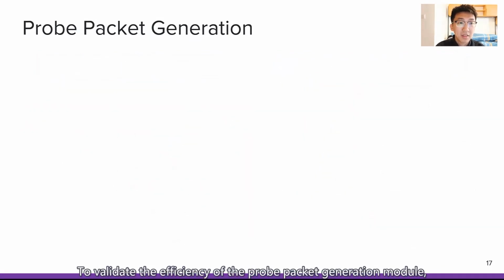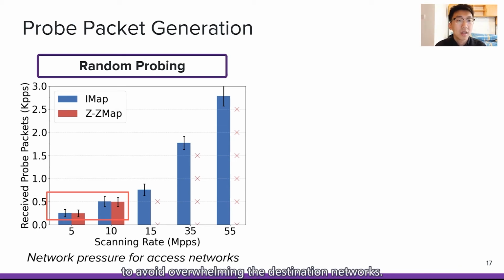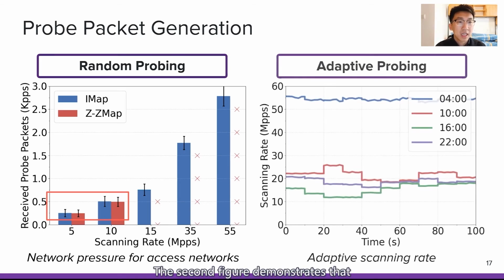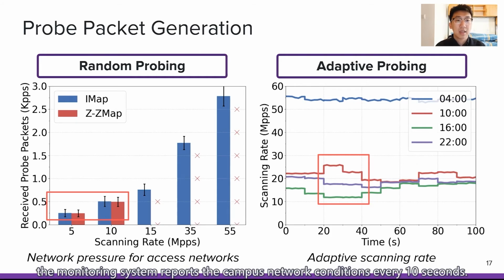To validate the efficiency of the probe packet generation model, the first figure indicates the address randomization of IMap is good enough to avoid overwhelming the destination networks. Several virtual access networks in our campus network only receive thousands of probe packets per second. The second figure demonstrates that IMap updates the scanning rate every 10 seconds to adapt to the change of the network conditions. This is because the monitoring system reports the campus network conditions every 10 seconds, and the LP problem can also be solved within seconds for our campus network.